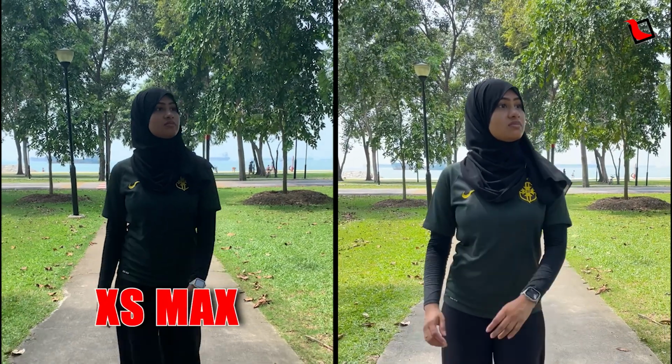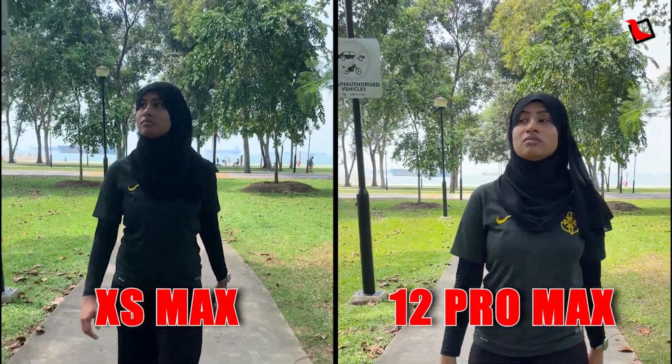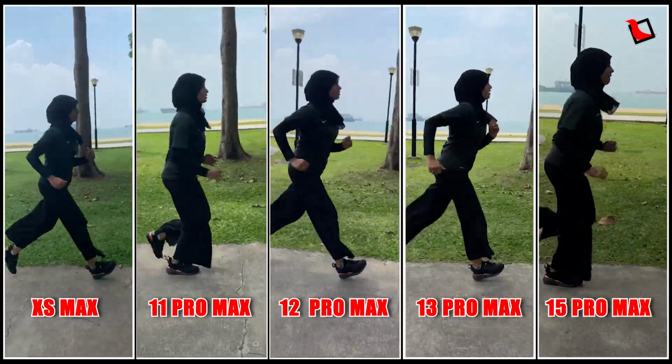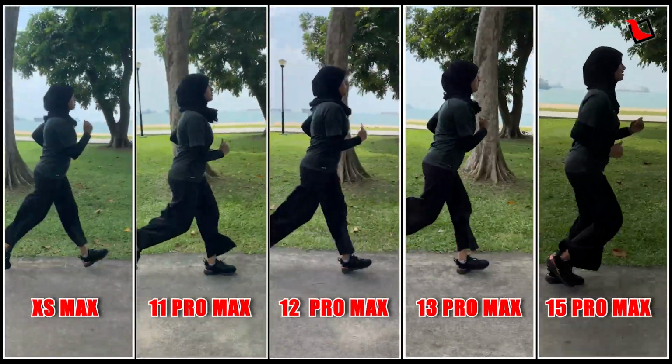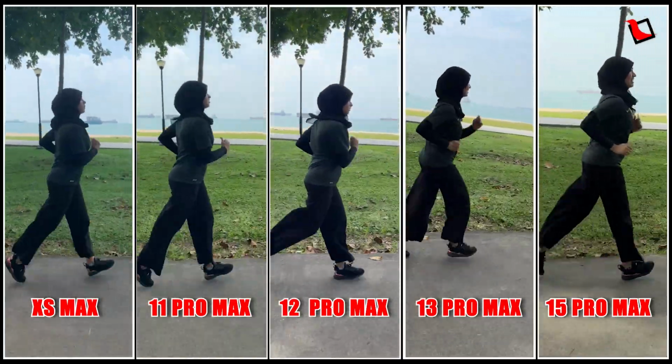And the third best and must-have feature is the stabilization of the lenses. When I upgraded from the 10S Max to the 12 Pro Max, I couldn't go back. And now with the best stabilization on the 15 Pro Max, especially for videos, I really cannot imagine myself surviving with the older phones.